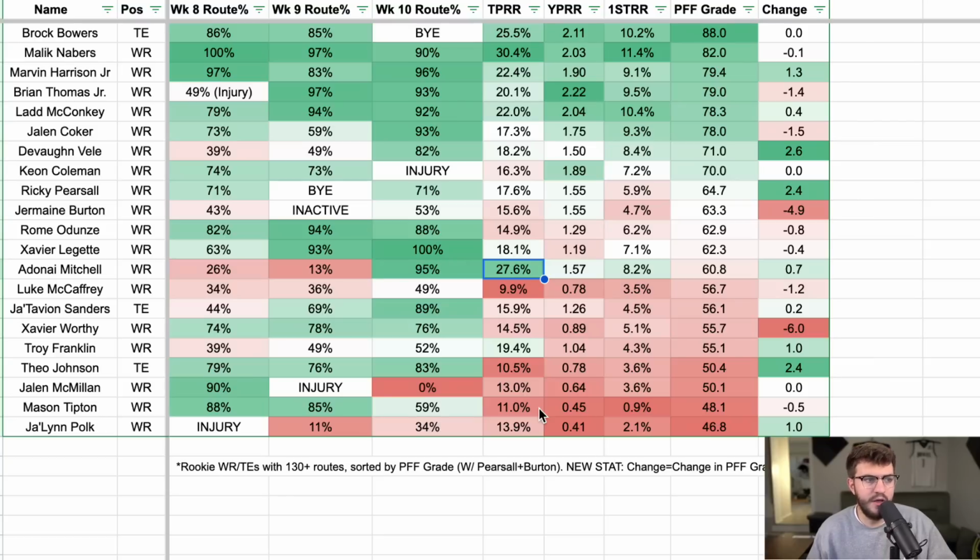The guy gets open, and I will bet on that every time, and I'll say that right now. In all formats, I would prefer A.D. Mitchell to Xavier Worthy. I don't know if that's controversial, but it's where I am at this point. He had 6 catches, 71 yards.